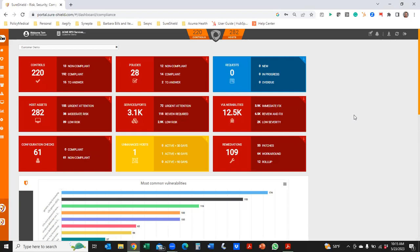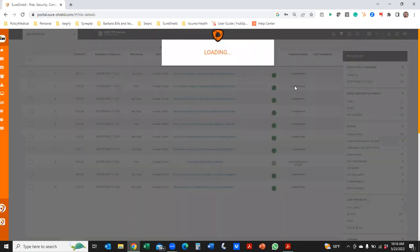So let's take a look. What we're doing right now is showing you an overview of the software that we can help you with to meet these requirements from a compliance perspective, and of course, more importantly, a security perspective. So I'm in under the auspices of what's called a customer demo site. And you'll see these top three tiles are basically the components that help me with what I would call the compliance assessment processes. It's helping me understand what I'm compliant with, what I may not be compliant with, and what I have yet to answer. If I were to click into these tiles, it will take me directly into those controls.